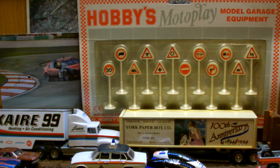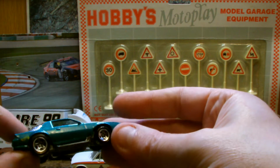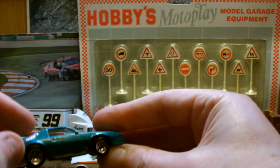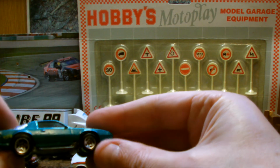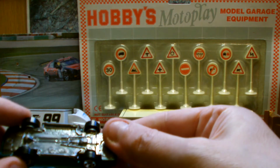This one is another surprise as well. Has the logo there. Maybe you know and I don't. That's the same as the other one. That's obviously the Z28 because I recognise the window on the back. Lovely teal colour. All metal.